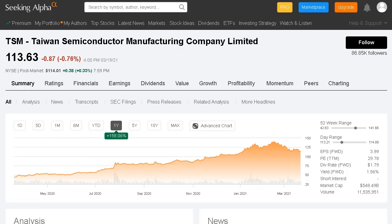So TSM, one of the leaders in the semiconductor space, an already massive company worth over $500 billion, but I do believe over the long term, they will continue to deliver record results, and I'd not be surprised if we see them hitting that $1 trillion market cap over the next 5+ years. So TSM, definitely another name in the tech sector to take a look at if you want a dividend paying company with a ton of share price appreciation as well.